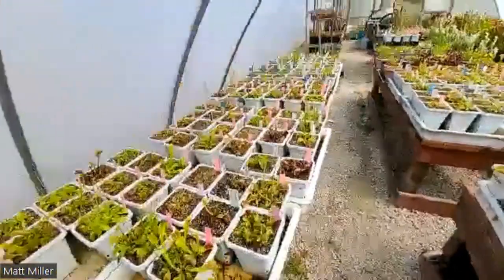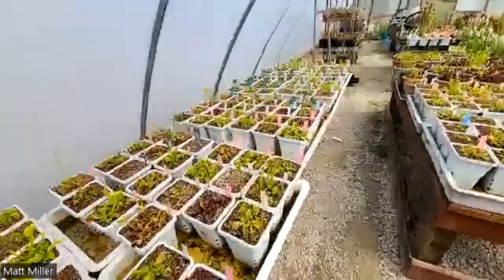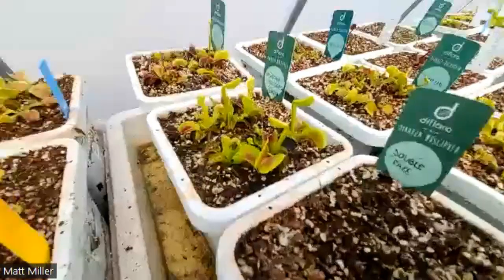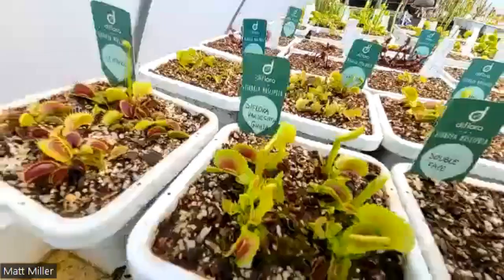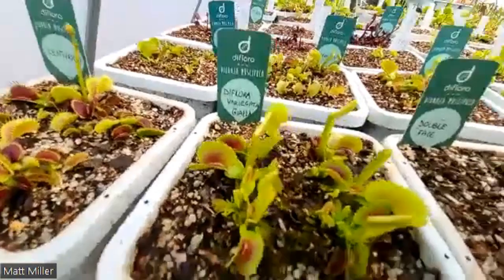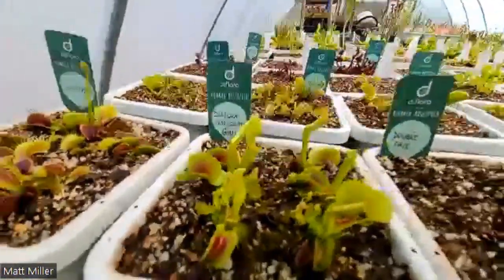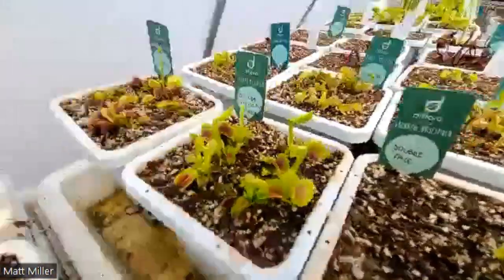I just got another one from DeFlora called Variegata something or other. There it is. It doesn't look too variegated to me. They call it Variegata Gialla, but I haven't really noticed any variegation on it much at all.